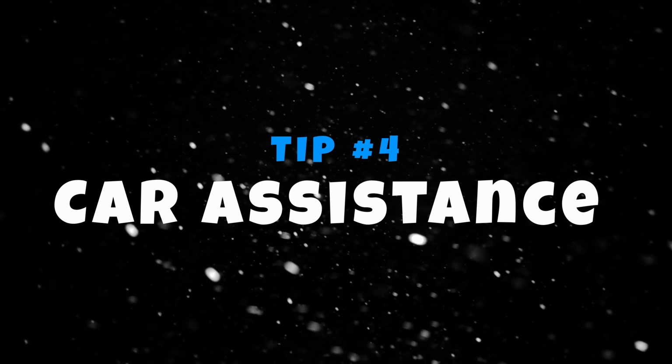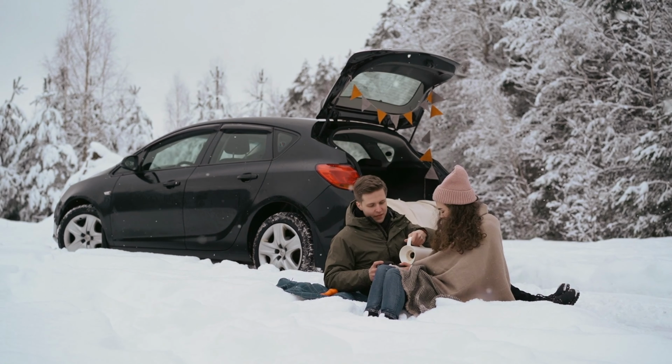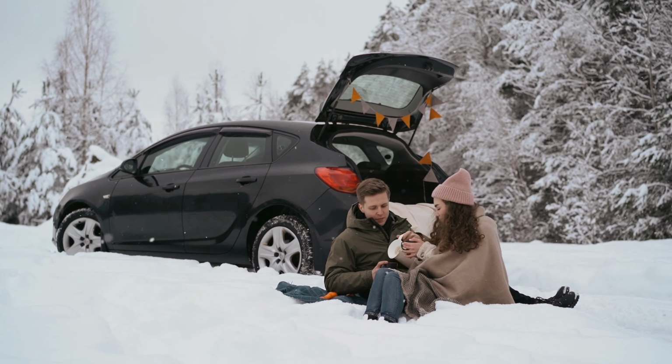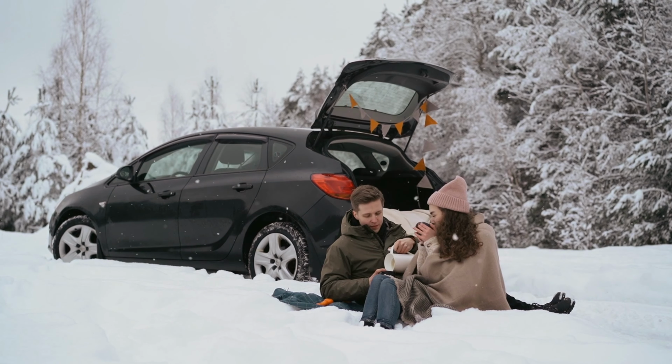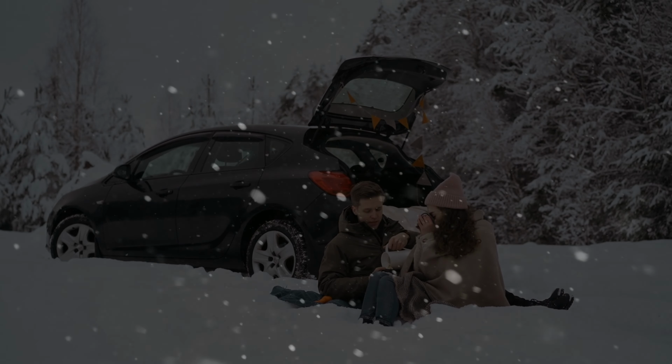And tip number 4, car assistance. Now that you have a car, you need car assistance. And the reason why is that if you have a problem during the winter, you really need to have some level of assistance. And I know when you're coming to town from a different country, you don't know anybody, you're not going to have the proper help, or maybe you will spend a lot of money to get help. So do one of those plans. It's not that expensive and you will feel a little bit more comfortable during the winter.